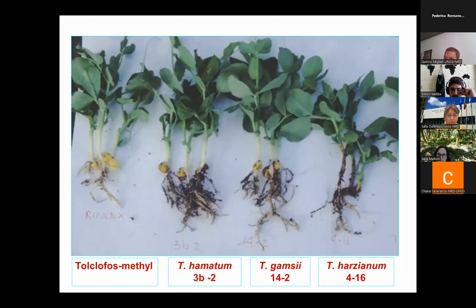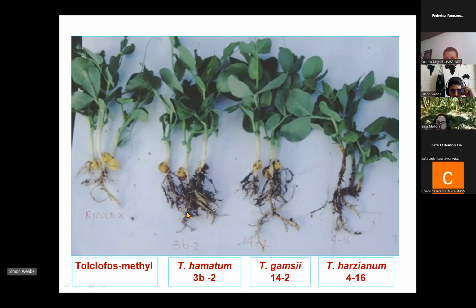So this picture testifies the very efficient activity of Trichoderma, which was able to protect the plants from the attack of Rhizoctonia solani. On the left, you have the tolclofos-methyl chemical control, and two of the best isolates in the middle, and a very poor isolate. So this is a very important concept.